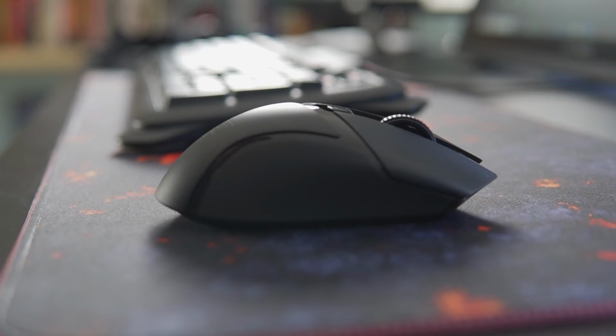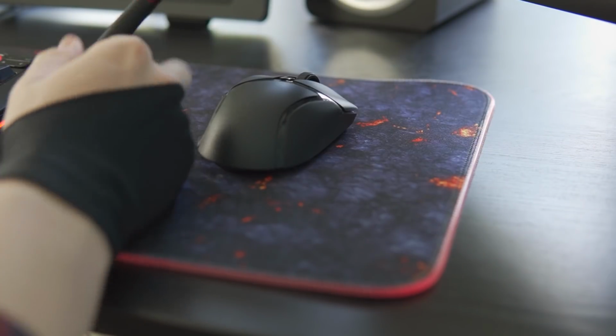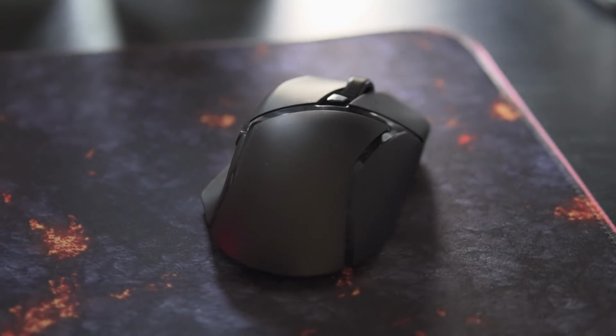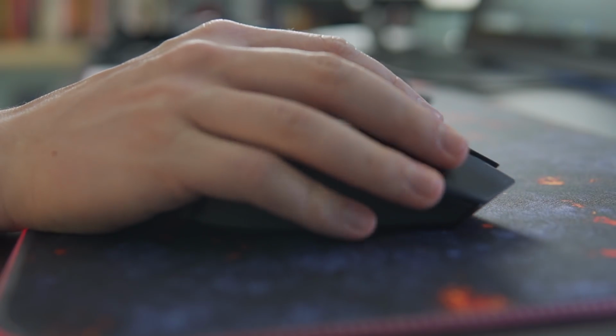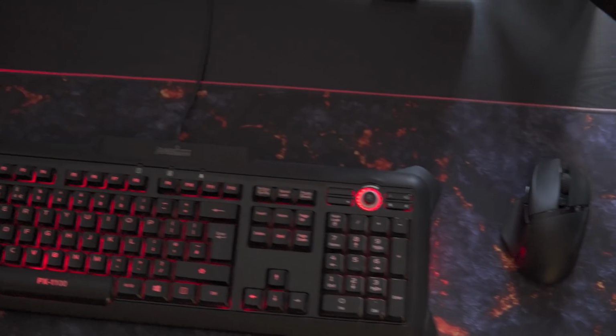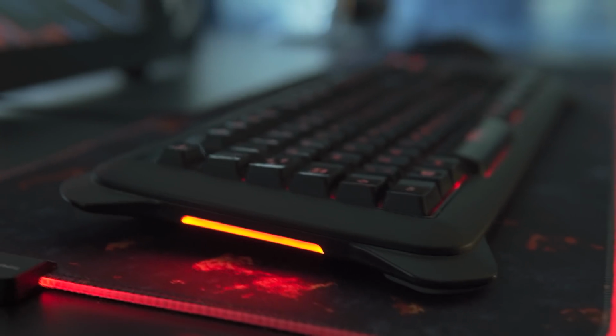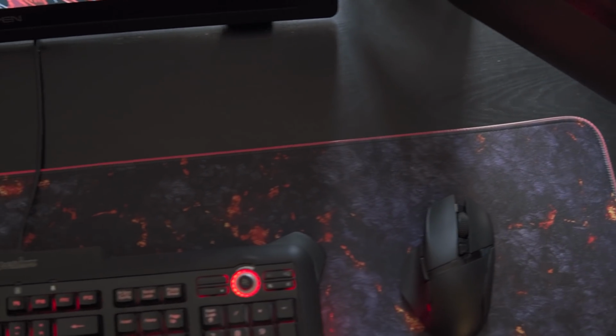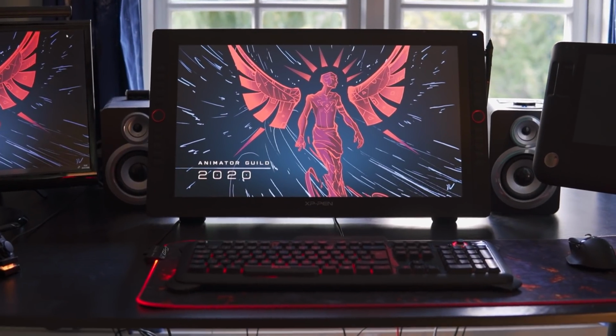Moving on, the mouse is a Razer Basilisk Hyperspeed. It's a simple, effective wireless mouse, and I recommend it. The mouse mat is a Titan Wolf RGB gaming mousepad. You can actually set it to different colors and things, but I keep it on red just like everything. My theme is black and red, just like Animator Guild. It's a very reasonably priced mousepad and it makes a really nice addition to the setup.